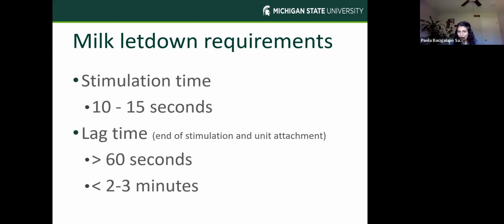And we also base it on the lag time. Sorry, the lag time, based on oxytocin, is the time that goes from the end of the tactile stimulation until the unit attachment. We need at least 60 seconds. That is how long it takes the oxytocin to get from the brain to the mammary gland, to the udder. And we need less than 2 to 3 minutes, because if not, our concentrations of oxytocin are going to decrease due to the half-life of the oxytocin. So if we follow these requirements, we're going to have good letdown times. But if we don't do both, we will see problems with the letdown time.